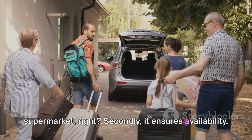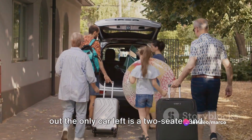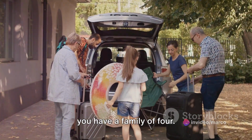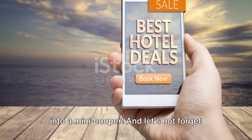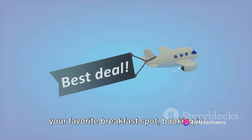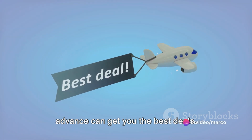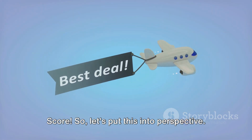Secondly, it ensures availability. Imagine planning a road trip only to find out the only car left is a two-seater and you have a family of 4. It's like trying to squeeze an elephant into a Mini Cooper. And let's not forget about the prices. Just like those early bird specials at your favorite breakfast spot, booking in advance can get you the best deals. It's like finding a designer dress at a thrift store price.